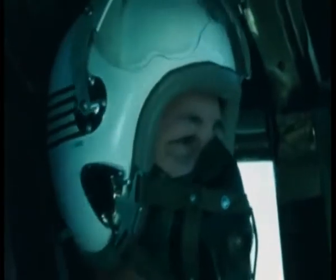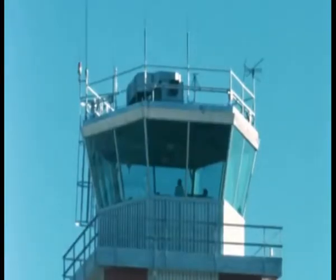Palmdale Tower 001, we're ready to taxi. Roger. Cleared for takeoff when ready.